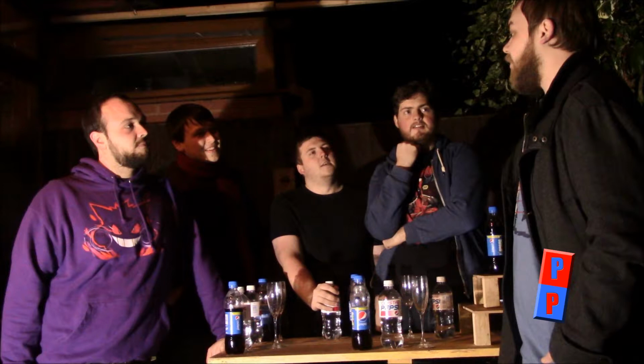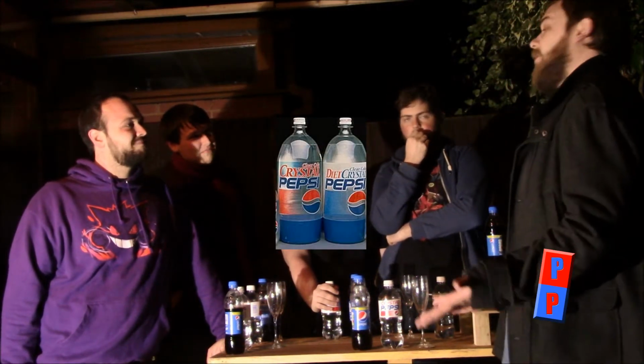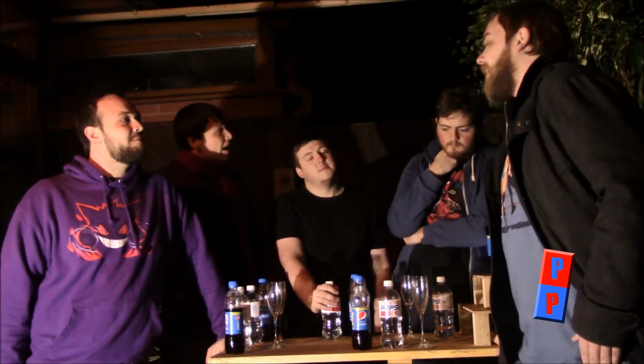I really wish that we could have got a 2-litre bottle, purely because I like the design of them, because you've got this big clear 2-litre bottle with just a blue bit at the bottom. Don't know why, but it's there. Okay. And that turns me on.